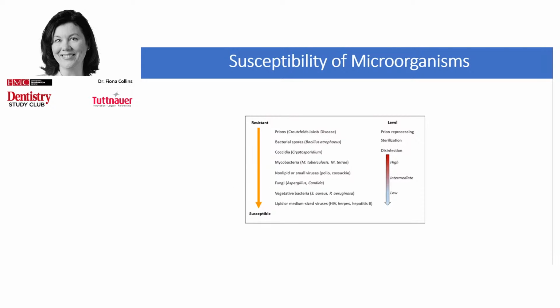We also know, however, that the resistance of microorganisms varies greatly. And fortunately, the lipid or envelope viruses, which includes not only SARS-CoV-2, but also SARS-CoV and previously MERS-CoV, are envelope viruses, and they're therefore susceptible. So they're susceptible to disinfection with chemicals, and they're also susceptible to sterilization, provided this was performed properly.